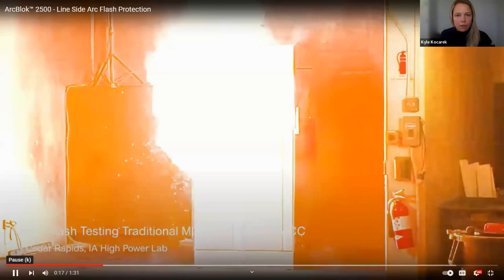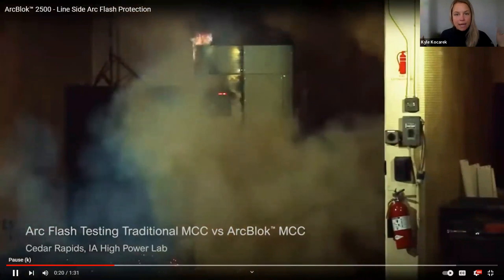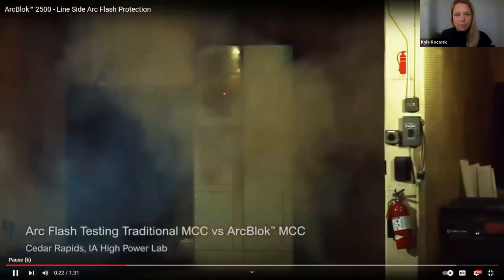So that's an arc flash event without anything in a motor control center. That's at our Cedar Rapids lab. That's probably maybe 20 or 30 cals. You can see it's pretty significant. I wouldn't want to be standing anywhere in that room.